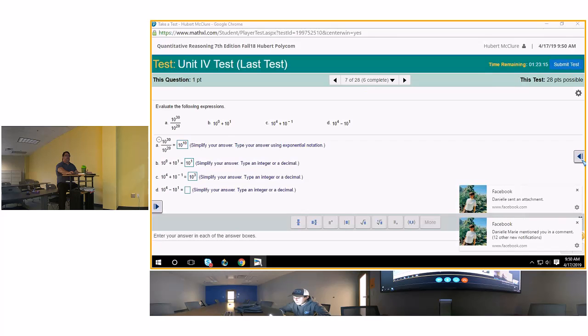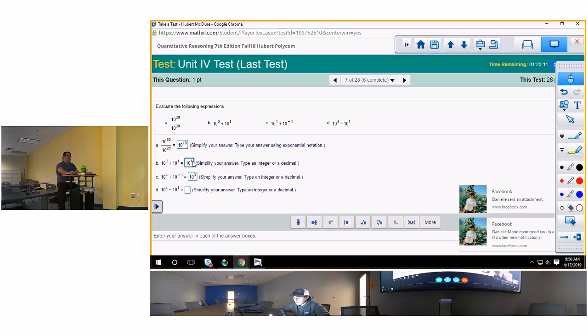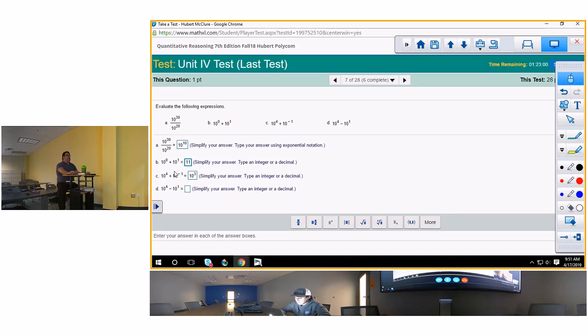I don't know where these questions come from. These 3 right here, I didn't see those in the homework. That'd be 11. And 10 to the fourth: 10 times 10 is 100, 100 times 10 is 1,000, 1,000 times 10 is 10,000. Good gracious. Plus 10 to the negative 1, which is 0.1. These are not good questions. That's going to be a decimal. I think these are supposed to be multiplication symbols, and this is supposed to be a division symbol, because we haven't covered this. Take your calculator and take 10 to the fourth and add 10 to the negative 1.